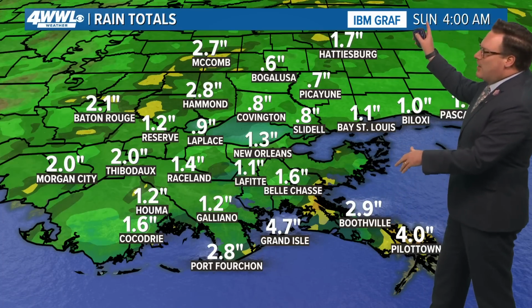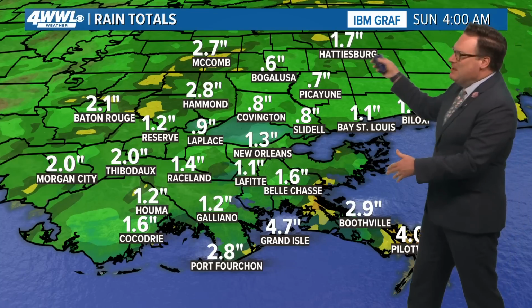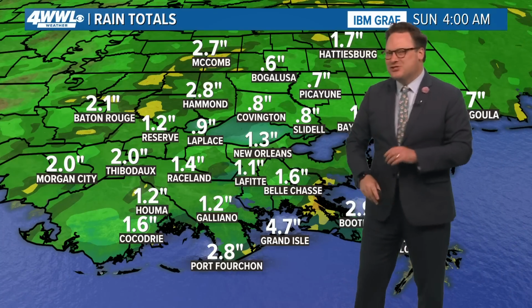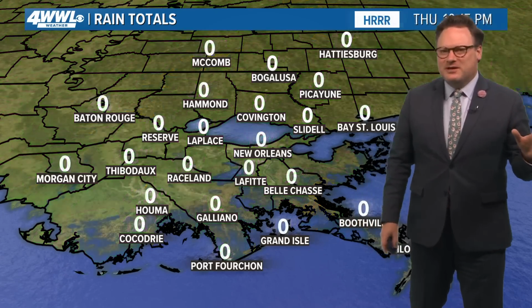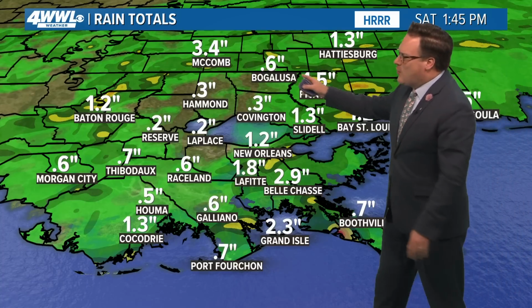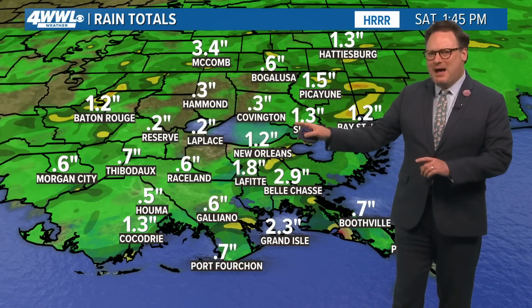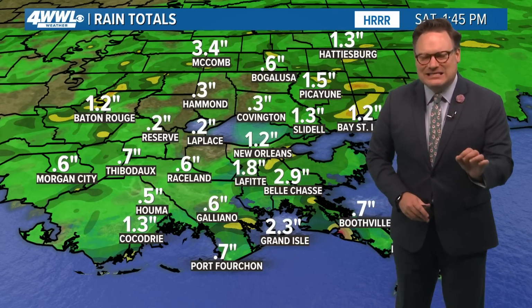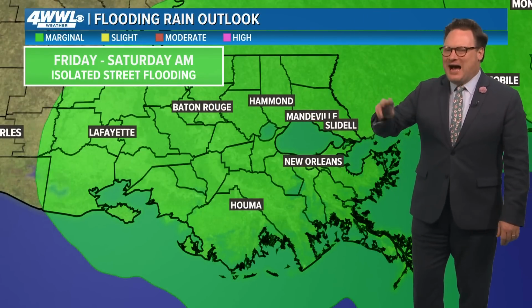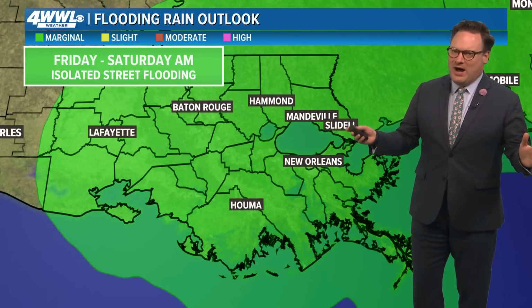And in fact, looking at our rain totals through Sunday, we're calling for maybe an inch to perhaps 2 inches or more. I think relatively a good number would be 1 to 2 inches. Our HRRR model not going quite as high, but some patchy areas could see some isolated flooding. So our flooding threat really for tomorrow is going to be more the isolated street flooding. It's not going to be a widespread issue.